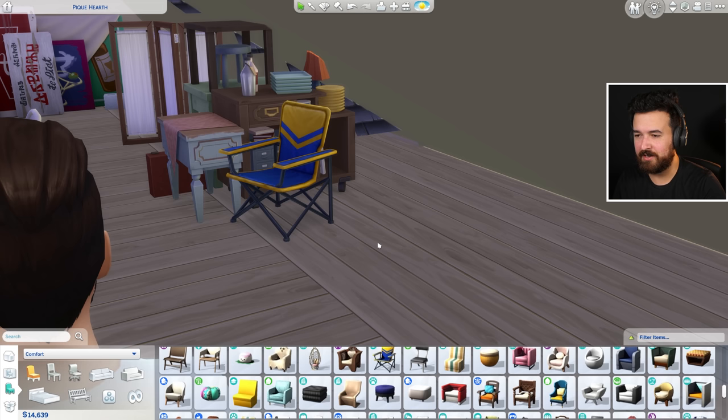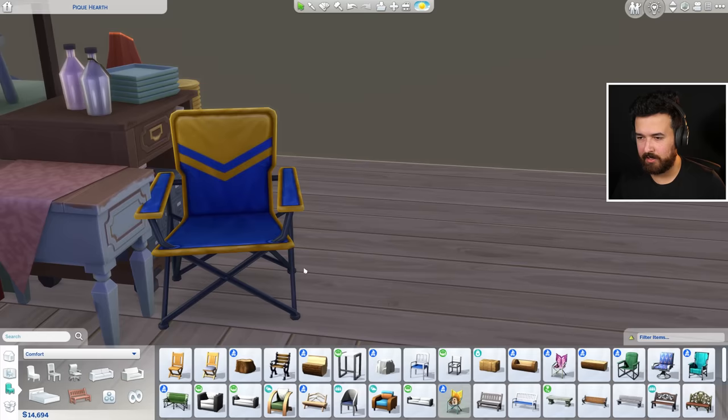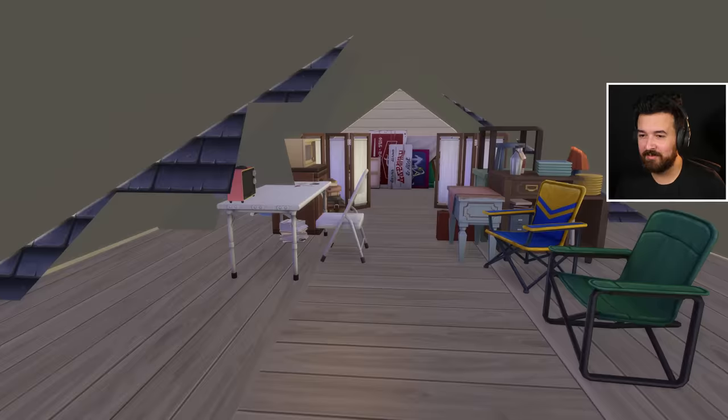Let's get a different chair. Yeah, we'll get one of these. There you go. So you can have your friend over, can sit here. Oh, wait. Where did that chair go? Hello? Oh, there it is. Have your friend over, sit here, watch TV. Or we can sit here watching TV while eating breakfast. It's really quite nice, to be honest.